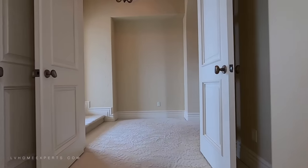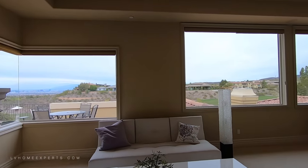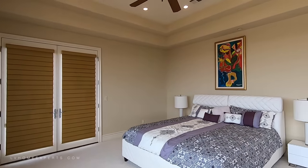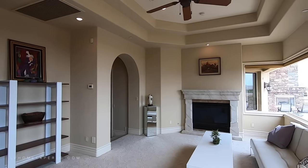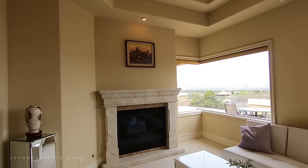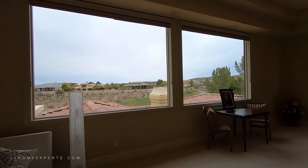All right, let's come on this side. Well, technically, is this like three masters? Yeah, I guess this could be like three masters if you wanted to. Wow, look at that. This is gorgeous. I think I'm feeling this one right here, this room right here. I mean, look at this corner window again. I'm loving that. Love the fireplace. You can wake up, see the Las Vegas Strip. This is gorgeous. I'm loving this room.